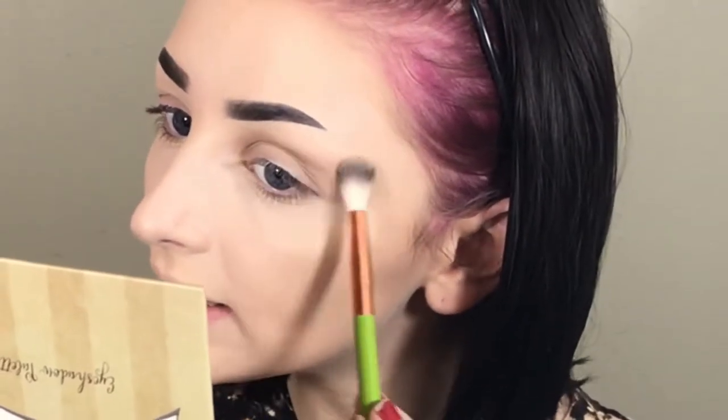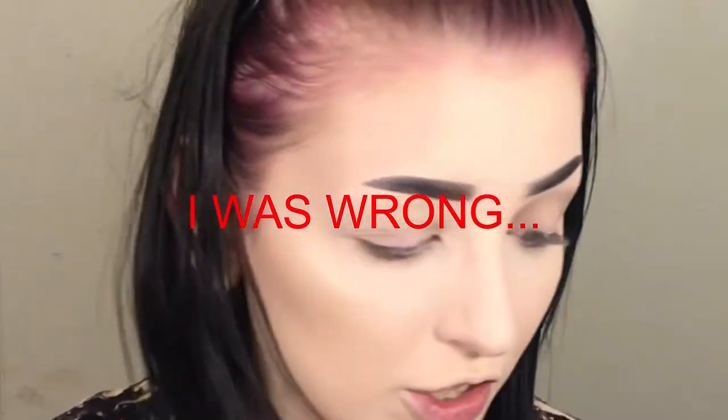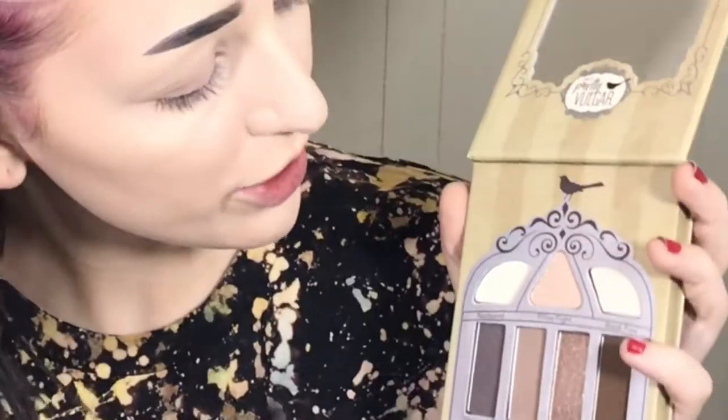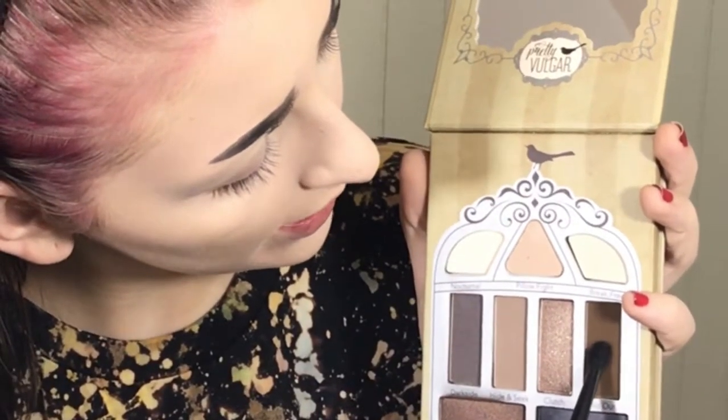I actually really like this color. This brush is super, super nice for blending out colors. Also, these shadows seem like they kind of just blend themselves, which I really appreciate. So I'm just gonna take another brush and I'm gonna take the shade Flip Out, which is this really, really pretty warm shade. I really hope it works well, because when I opened this palette, I was like, wow, that's a really pretty color.